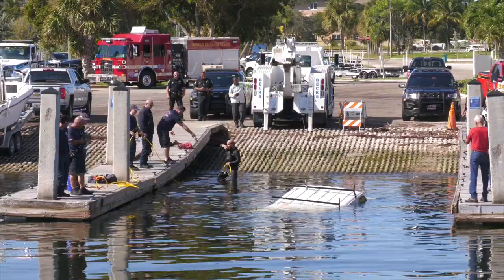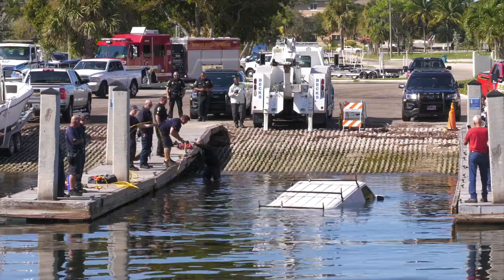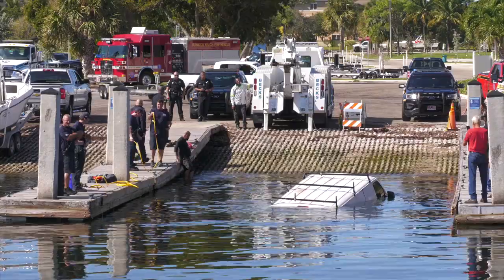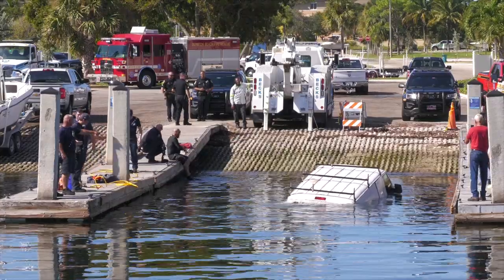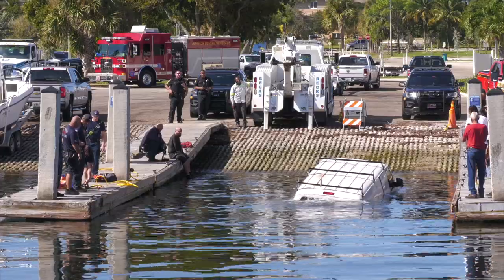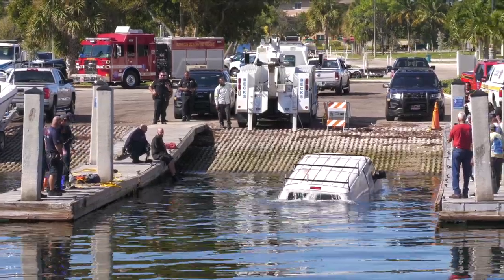Because for whatever reason it's moved further over to the right of the ramp, that trailer should come along just fine. I was kind of concerned that it was going to pull up straight and that trailer was possibly going to clip the dock. And you can see the water coming out the top of the doors of the van.